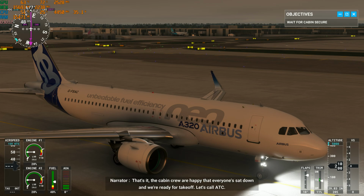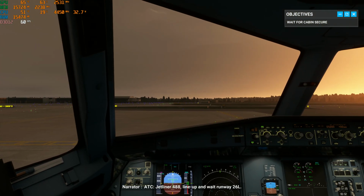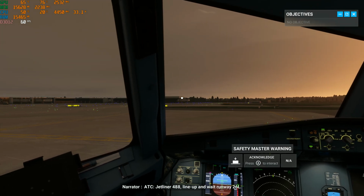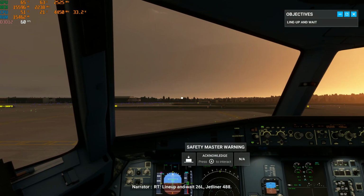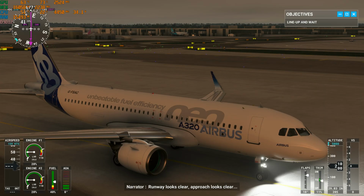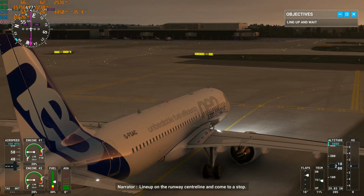That's it. The cabin crew are happy that everyone sat down and we're ready for takeoff. Let's call ATC. Jetliner 488 ready for departure. Jetliner 488, line up and wait, runway 26 left. Line up and wait 26 left, jetliner 488. Runway looks clear, approach looks clear. Line up on the runway centre line and come to a stop.